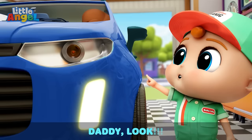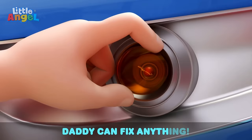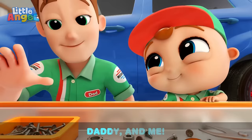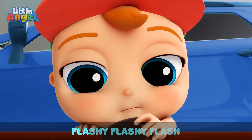Let's check it out. Me and Daddy, Daddy and me, we make the bestest team. Daddy can fix anything. Daddy, Daddy and me. Lights go flashy, flashy, flash.